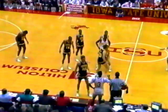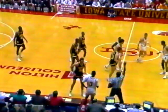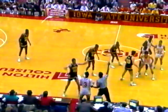And now Mark Jewell checks back in for Iowa for Al Lorenzen. 33-30. Iowa with 9:53 to play in the first half. And full court pressure and always a fast break.